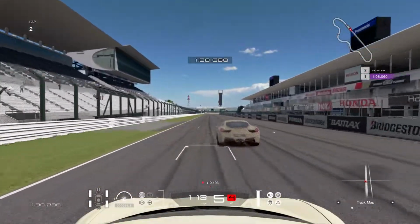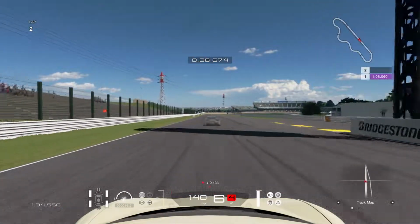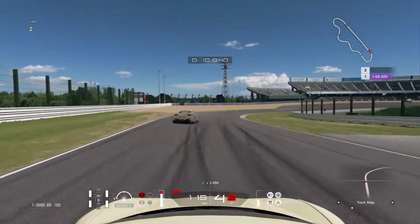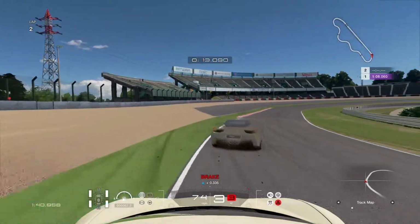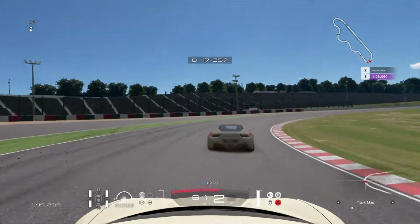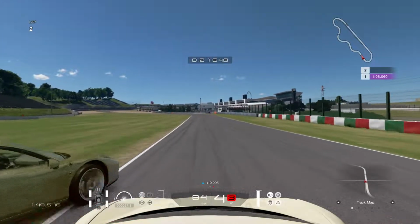We're going to be looking at automatic and manual transmission and what difference this has. So I'm currently in an automatic version of this vehicle, the Ferrari. It's the same vehicle we used for previous tests, the same circuit, Suzuka East Course, and this is just a look at how it looks.